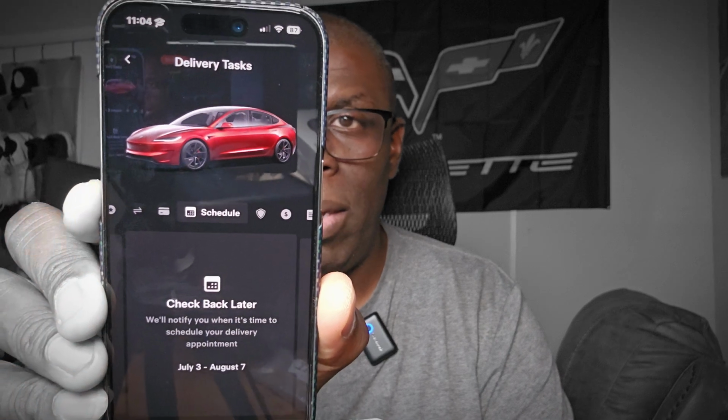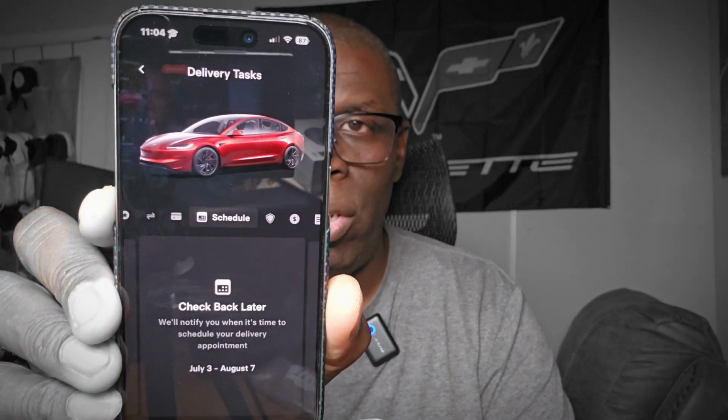I ordered that car back on April 26th, I believe. So I got my car in ultra red. Let me show you my dates here. I got that car in ultra red. You can see there, my delivery date says between July 3rd and August 7th.